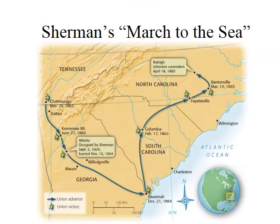Meanwhile, Grant tells Sherman, rip the heart out of the Confederacy. So Sherman starts here in Tennessee in November of 1863. He marches to Atlanta, and he sets it on fire a year later. And then afterwards, he just marches all the way to Savannah, Georgia, burns it. Then he tries to meet up with Grant. But before he can get there, the South gives up.